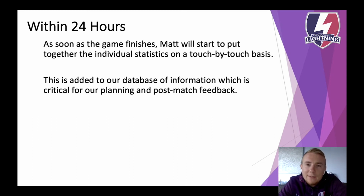Matt will also then add this to our database, and one of our other analysts, Andrew, will then come in using his skills as a data analyst. That's his key role: database all the information together, which gives us that longitudinal analysis over a number of months, games, years even, which really informs our long-term planning, but also helps with our post-match feedback as well. So lots of people are involved with the post-match feedback.